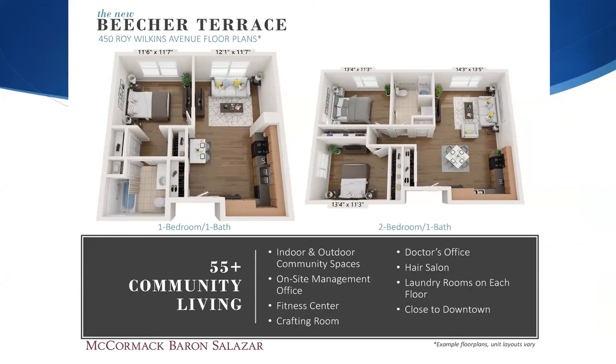This is interesting to do it this way, guys. This is our floor plan for our apartment. You can take a look at the one bedroom, one bath, and the two bedroom, one bath as well. Also to note, in our community alone, we have a laundry room on each floor. And don't forget the doctor's office and a hair salon in our buildings.